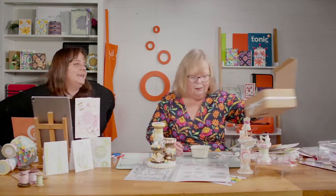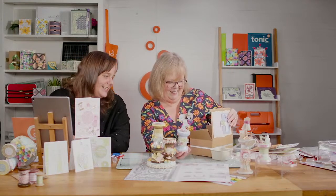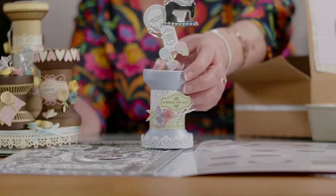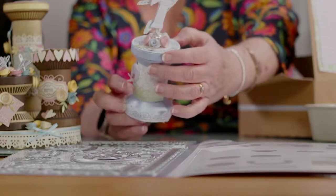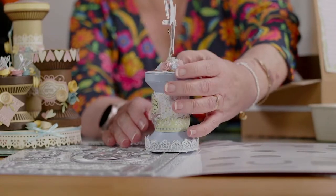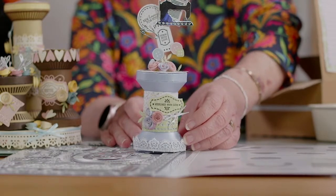Let me bring this one in because we've got another bobbin in here. Oh, I like that. Look at this one. That is pretty, pretty, pretty. Let's move that out the way. So look at the little flowers added to the top. The bobbins on the back, so they're front and back bobbins. That is so cute. It's really, really pretty, isn't it? It is, really.